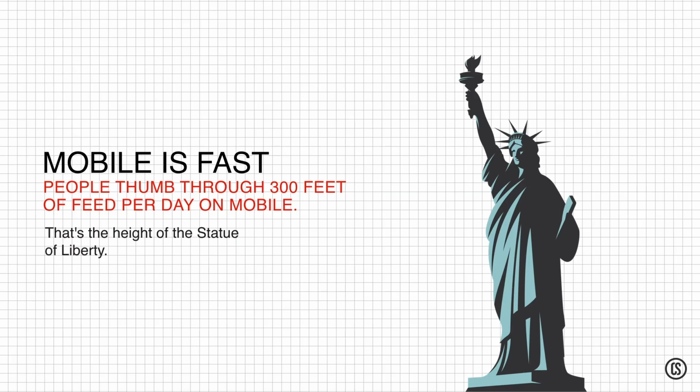Mobile is fast, and we know that people scroll through 300 feet of content every day, which is the same size as the Statue of Liberty. So it's very important to build content that is thumb-stopping and relevant to your audience. So again, with all that in mind, today we're going to provide some tips and tricks and some tools that will help you to do that.